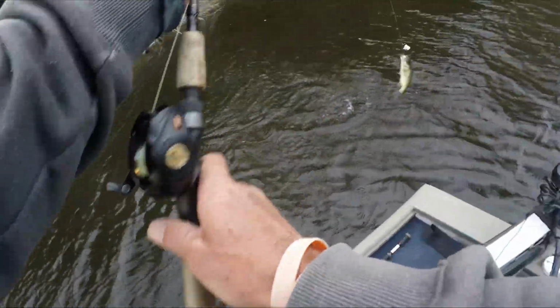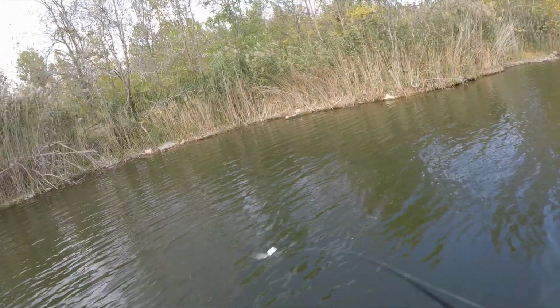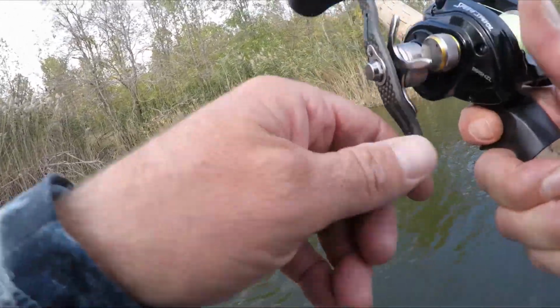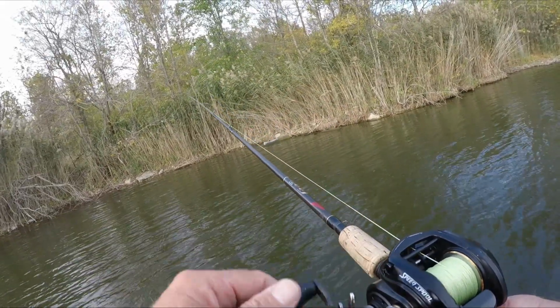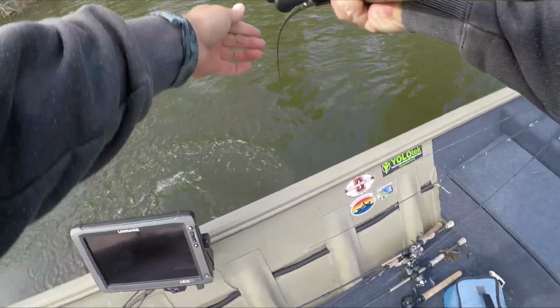That log. And they're getting it good when they get it. And look at that. They're eating it. Oh, look at that. That was an awesome bite. That's a good fish. Oh yeah, nice fish. Just came off that little shallow laydown and like nothing.